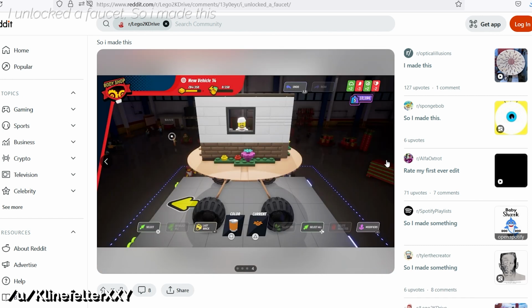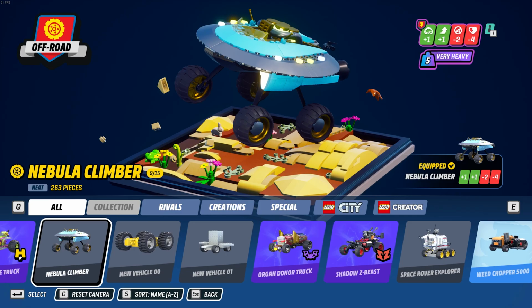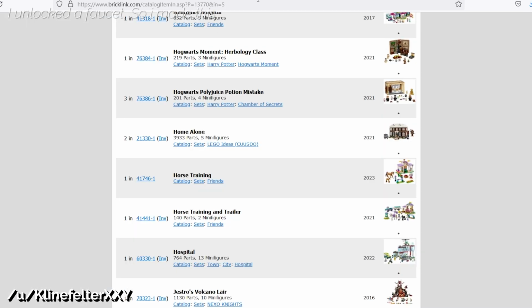It inspired a Lego designer, but it looks like he built this on top of the alien flying saucer car. So another clever way to start a car, just pick another one, change the color, and then build on top of it. Another helpful designing tip for all you guys out there.